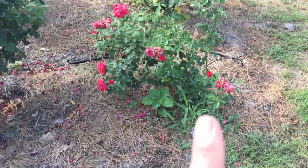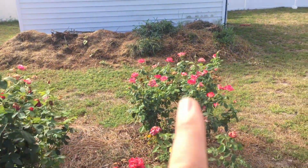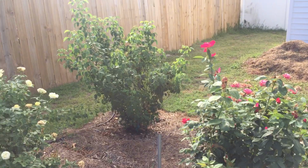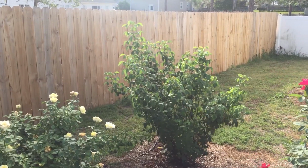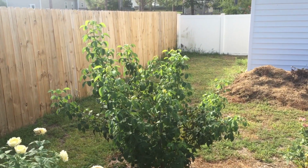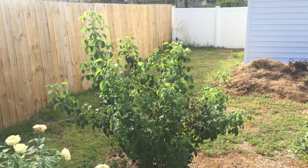And then some of the old standbys, you've got Dolly Parton there. This is established. This is Mr. Lincoln from last year. And in the back right corner is Double Delight. One of the biggest roses in the garden is actually on own root. And I'll do a video on what own root is versus Fortuniana or Multiflora, or even some of the other rootstocks that folks use.